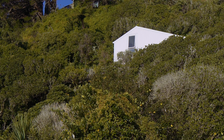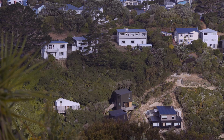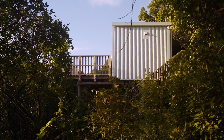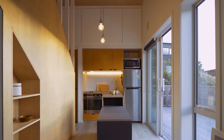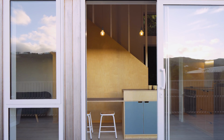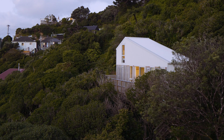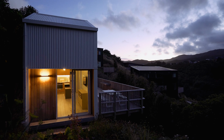We think in designing small homes, we have a real opportunity to reduce footprints. As we look forward to higher densified living in New Zealand, I think this is an example of what we can achieve. Without compromising on design, we put priority on finding sustainable solutions. And here with that house, I think we have achieved that.